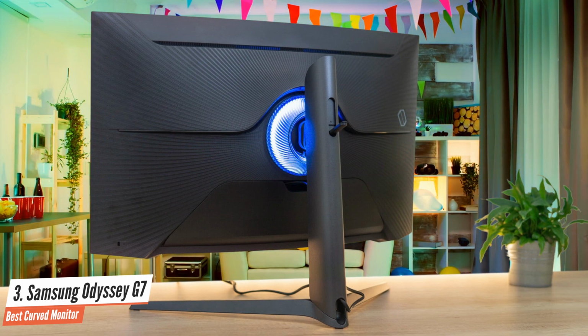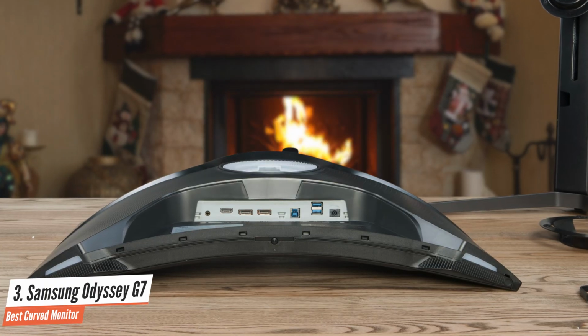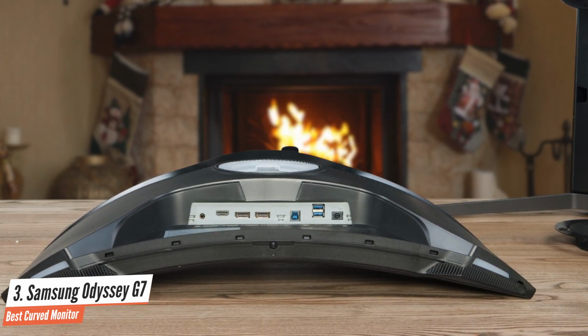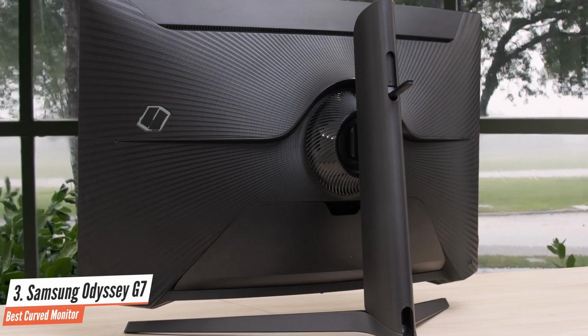Happily, these levels of quality were all maintained when we reduced the G7's brightness to a more conventional setting. Samsung has done fantastic things with this next-generation VA panel technology, even if the Odyssey G7 doesn't hit all the right marks.